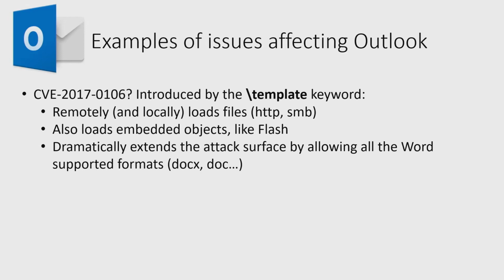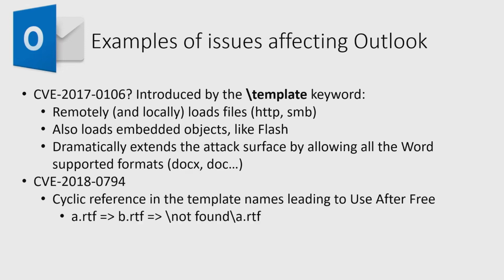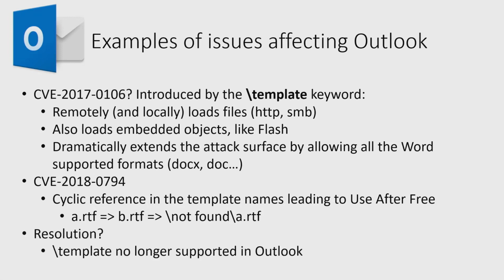There's even worse. Think about all the supported file formats. All of a sudden, everything that Word parses becomes available in Outlook, which literally means that any vulnerability that affects Word will be triggerable from the preview pane. So all our bugs which are rated important in Word should then be considered as critical. I'll give you another example with the template keyword. This one's a memory corruption. You just specify a template that refers to another template, which in the end will refer to a template with the same name, but with a path that is invalid. And then you'll get a UAF. So you see all these issues with the template keyword. And what do you think happened to that template keyword? Support was dropped.